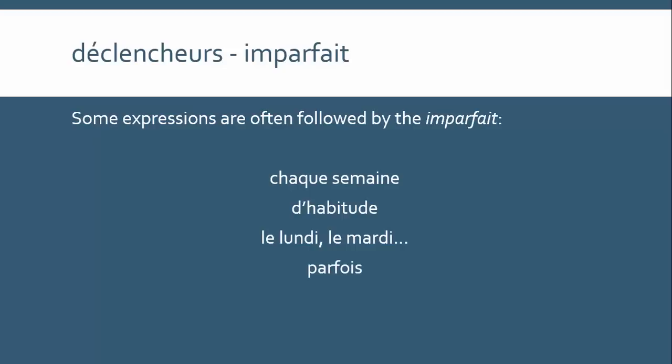Parfois, sometimes, and souvent, often, we would do this. Parfois, sometimes we would or we used to do this. Often we would do this, not one individual or two individual events, but just some ambiguous, we don't know how many times, just quite a lot. And tous les jours, again, it's kind of like chaque semaine or le lundi, le mardi. Every day, we used to do this.